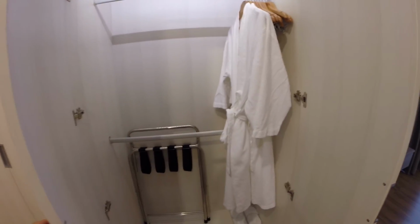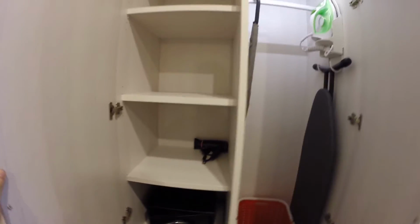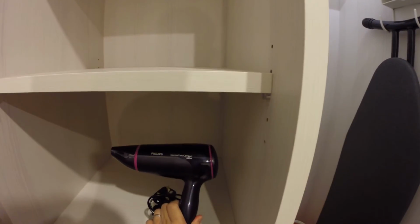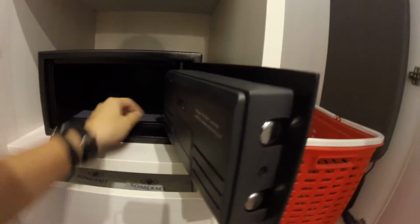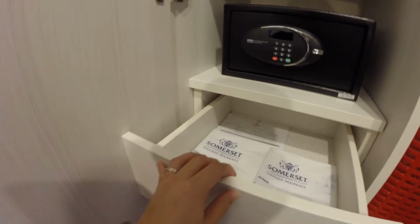Okay, so here you see, what's that thing? Oh, okay, I don't know what's that. They got a gym and a swimming pool here, so that's probably for the swimming pool. Okay, good, we're still recording. Iron, umbrella, ironing board, laundry basket, hair dryer. Let's see, also Philips. Okay, fair enough. That's a safe. I don't think I'll be putting anything in since we almost lost our marriage certificate in a safe. Okay, laundry checklist.